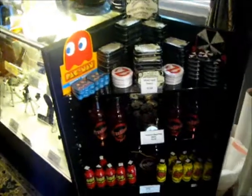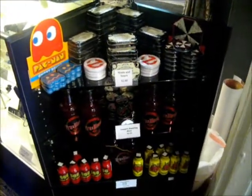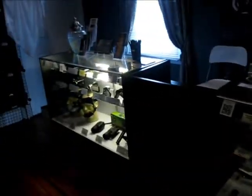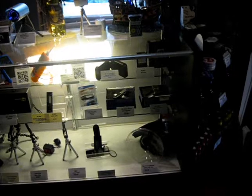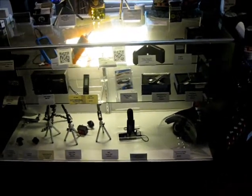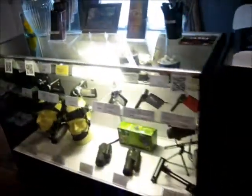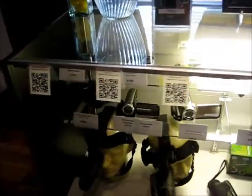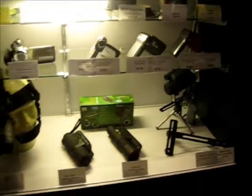Here we have some of our candy selection because of course what would a GhostHunter store be without that? And more of our electronics now in these two display cabinets. Everything from listening devices to trigger props, laser grids, and then we have our ePods and all of our cameras, all the different camera models that we sell, along with some of the night vision equipment that we sell.